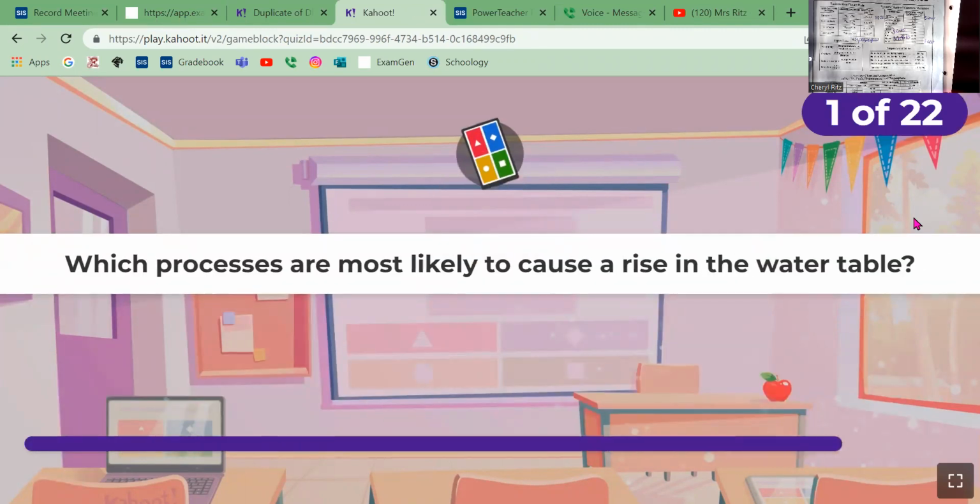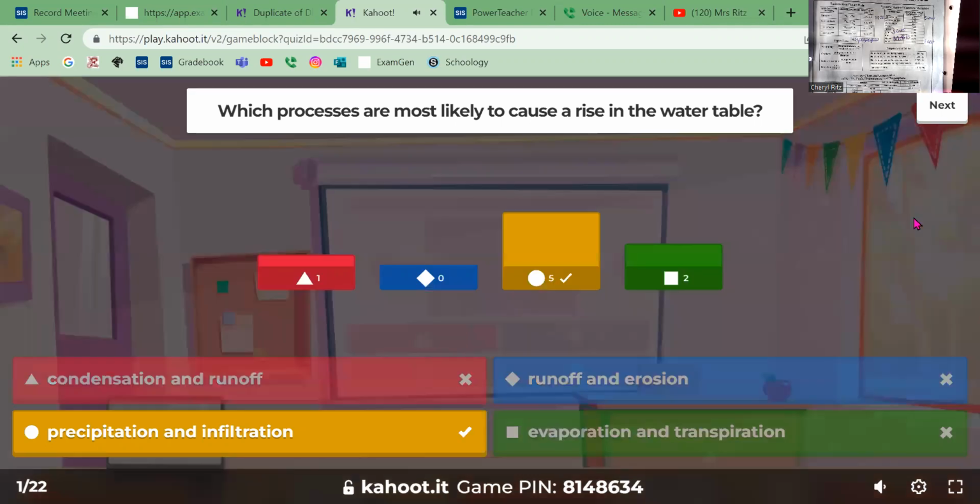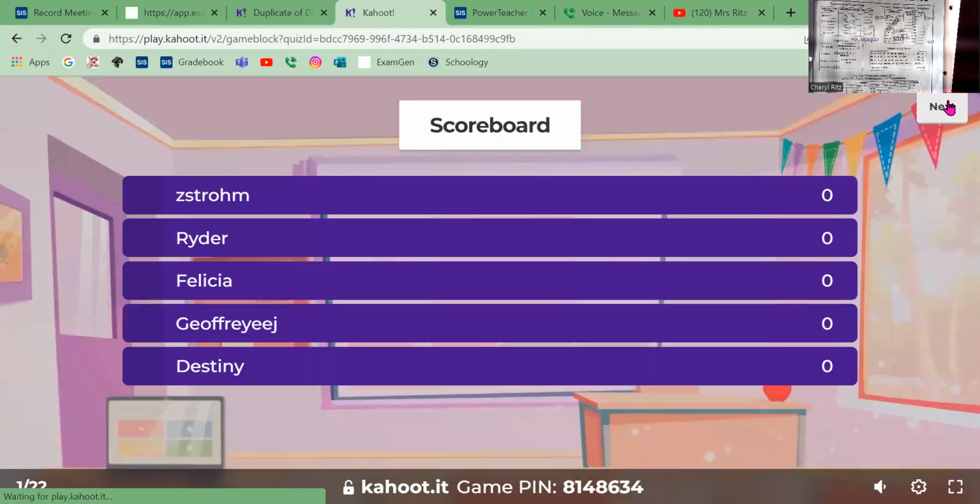Which process will most likely cause a rise in the water table? So we want the water table to go up. Read it out loud. Okay, remember guys, the water table is underground, and if we want it to go up, it means it's going closer to the surface. That means you gotta add water to go closer to the surface.